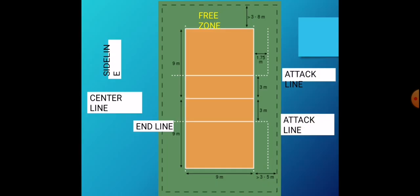Okay? Next, this is the whole picture of our court. We have the attack line. Starting from the center, the first line that follows is the attack line. On each side and at each end are the end line and the sideline, while the line in the middle is what we call the center line.